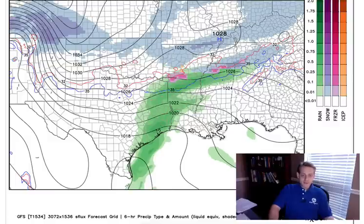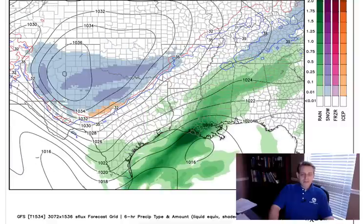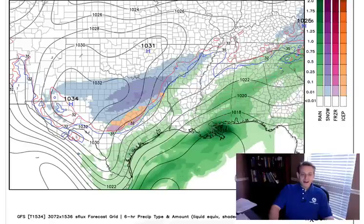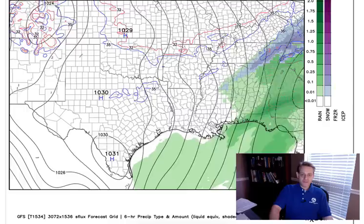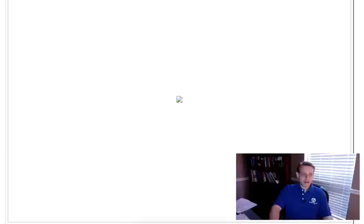And there's another reinforcing shot of some very cold air and maybe another wave of moisture coming in on Sunday, according to this model. You see this? It's got it snowing in Dallas on Sunday. So I'm not ready to buy this just yet, but it's something to watch. And then it starts to move it out of here on Monday, and then the cold air starts to settle in. For some reason, it's missing one of the panels here.